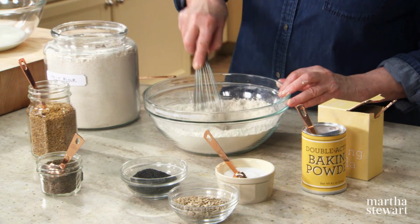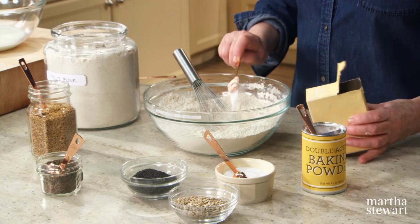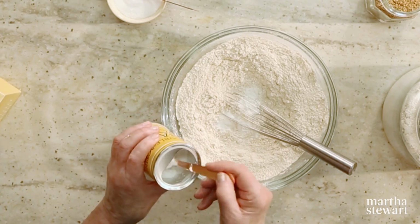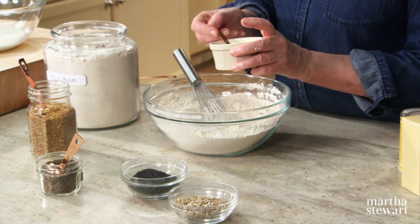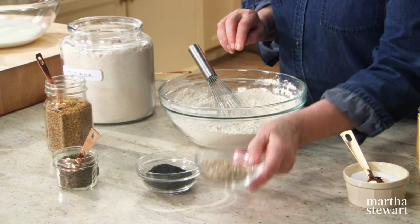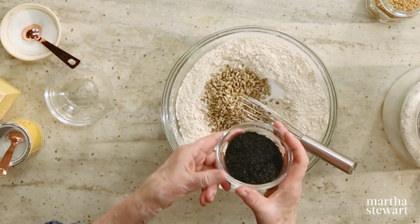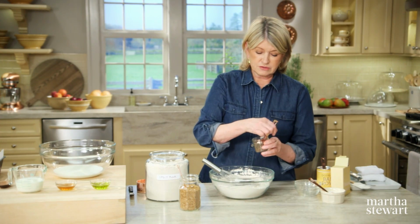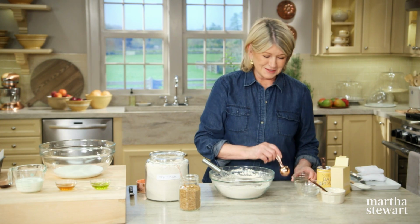So mix these together and then add some baking soda, and it's 1 teaspoon of baking soda, 2 teaspoons of baking powder. So this is basically a quick bread, no yeast. 2 teaspoons of coarse salt, 1/2 cup of sunflower seeds, 1/2 cup of black sesame seeds, some caraway seeds, 2 tablespoons. So lots of seeds.